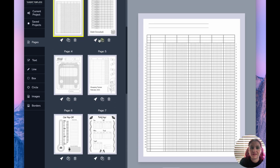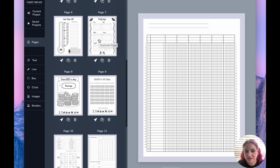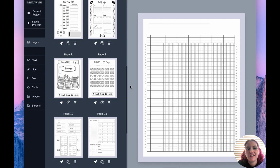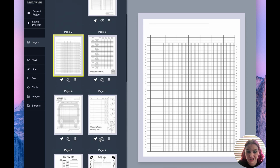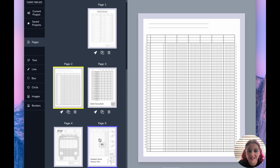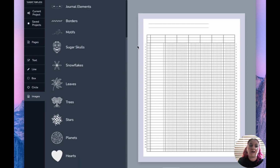So there we go. There's a whole bunch of different financial trackers in here, lots of ways of using these, and there's quite a lot in here that I haven't actually gone through just because there is so much in there. But I hope you can experiment with these. Don't be afraid to mix and match them with our other images. A lot of these go really well together.